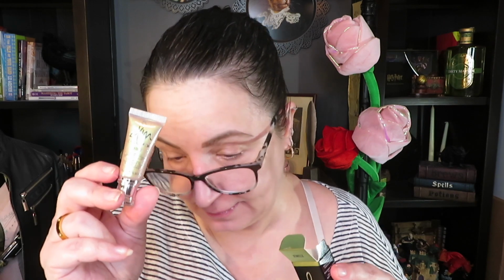Okay, now the last thing I have is for my eyes. I actually only got one thing for my eyes, because I have a lot of things for my eyes. Color Fix in Jewels. It's beautiful. I saw Kelly Gooch put it on, and I'm like, I have to have it. I don't care if it's green based. I have to have it. So, get some makeup on.